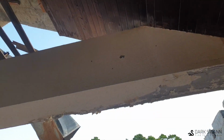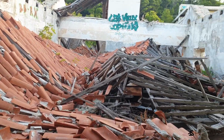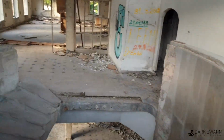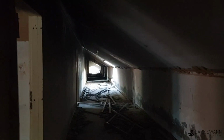With the load bearing lintel, concrete lintel. This didn't fare so well though, did it? And down here we have, I guess, once upon a time, a grand sweeping stairwell taking us down to reception. So I think this must be the 3rd floor. So top floor of the ground.